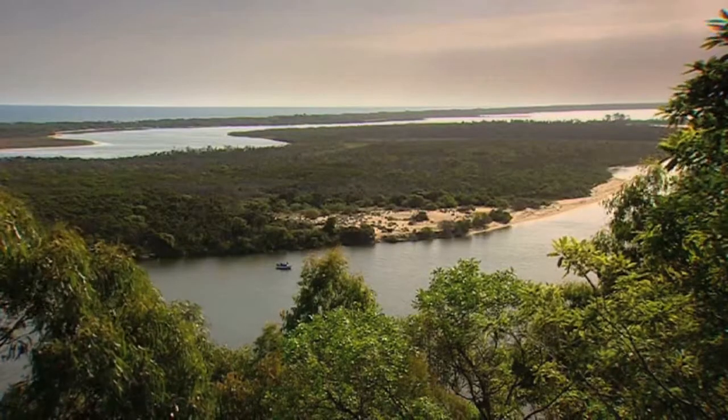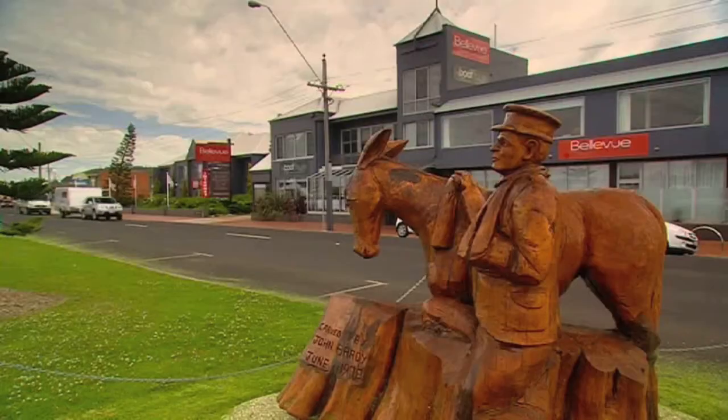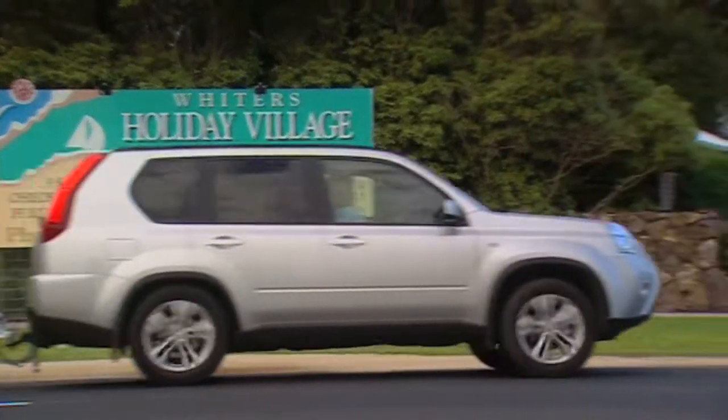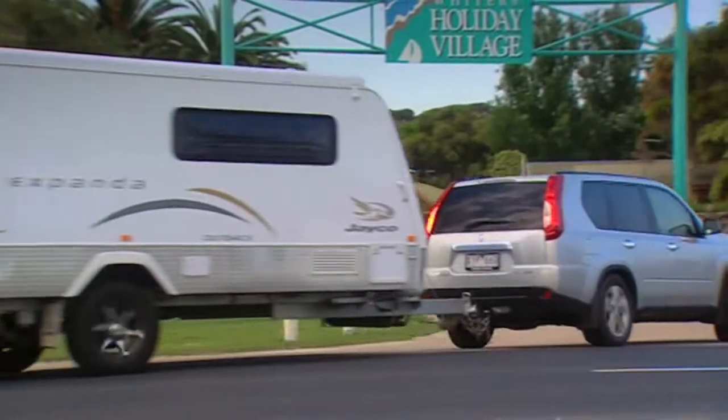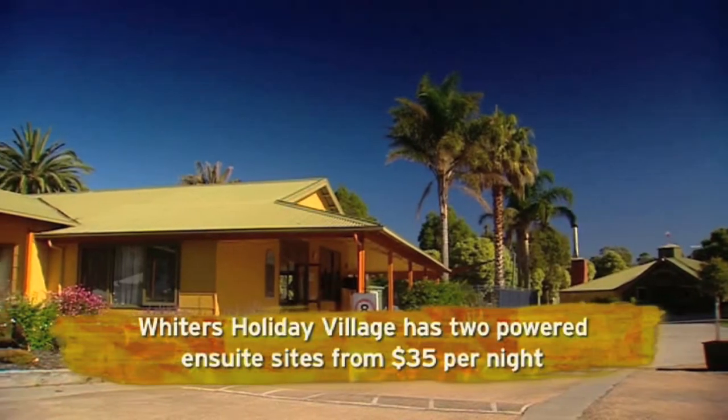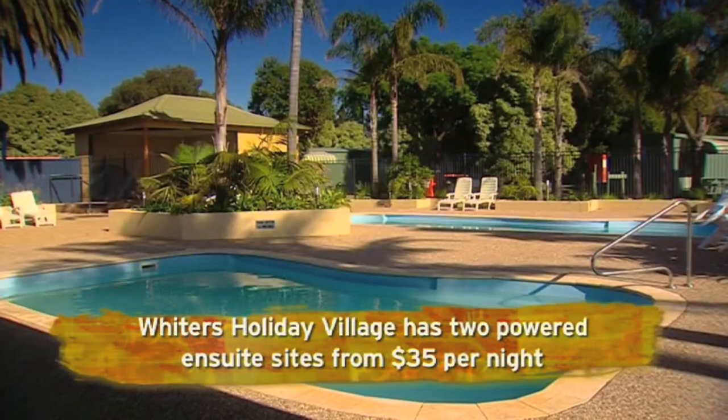This beautiful location is where rivers, coastal lakes and the sea merge. But my first port of call here is the Big Four Whiters Holiday Village. It's the perfect spot to stay for the night.